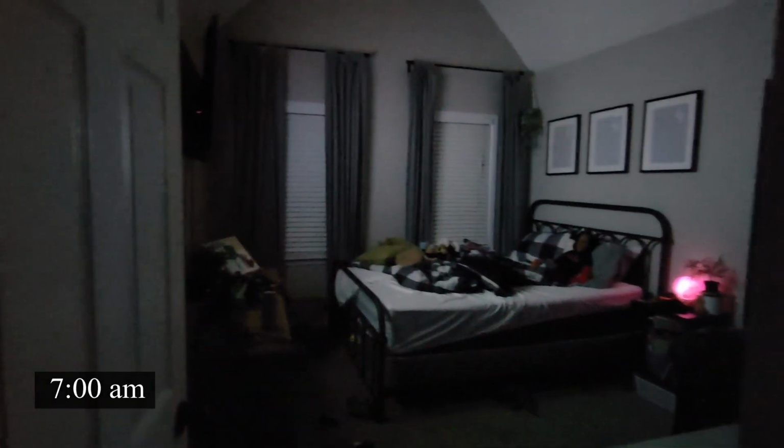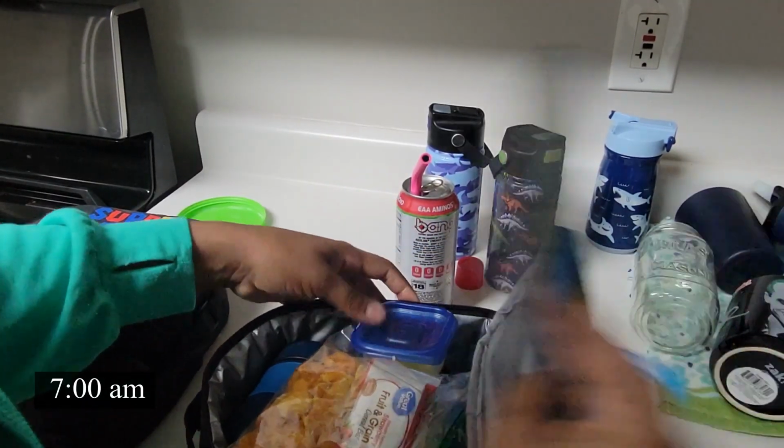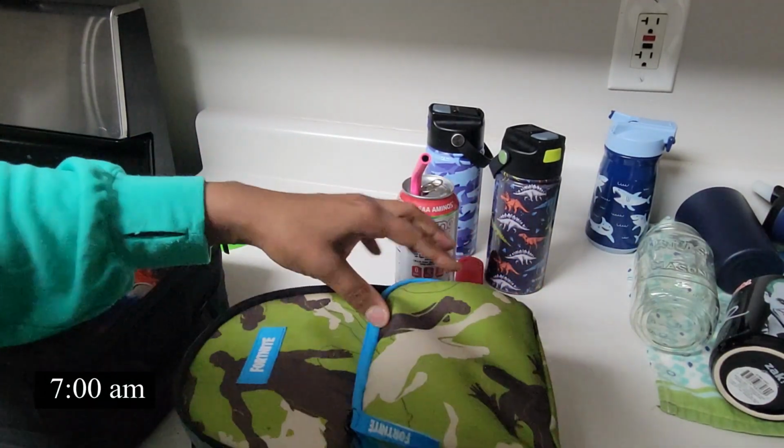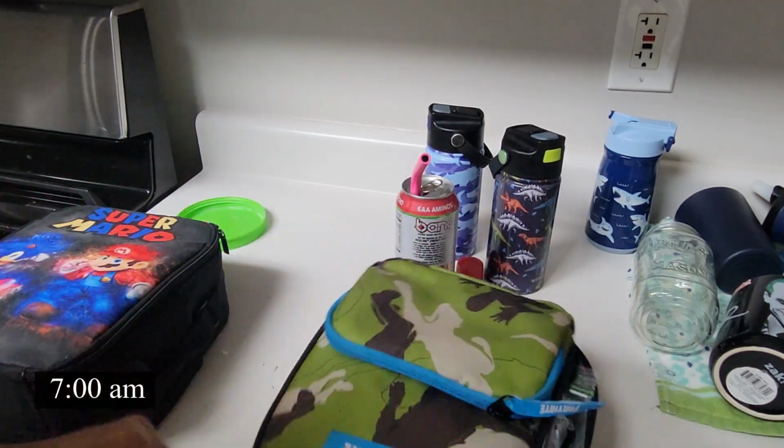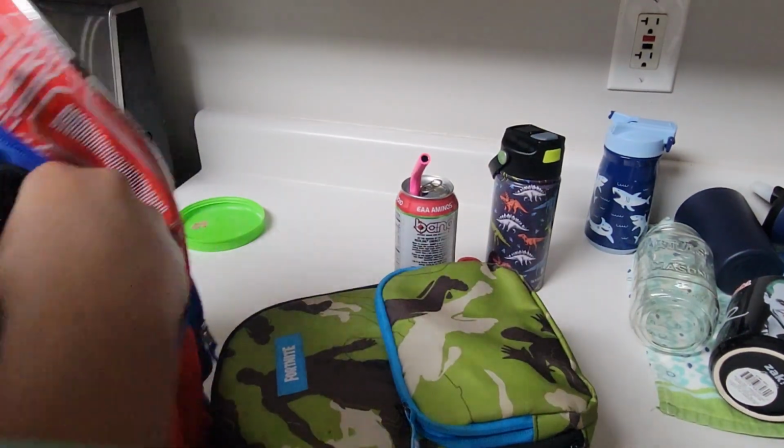All right, you got some time before we have to leave. Now the boys are completely done getting dressed. Their shoes are by their doors and ready to go for when I tell them that it's time to leave. And during this time, I just use it to finish packing up their lunches, their backpacks, and then I actually head outside to start warming the car up since it's still cold.